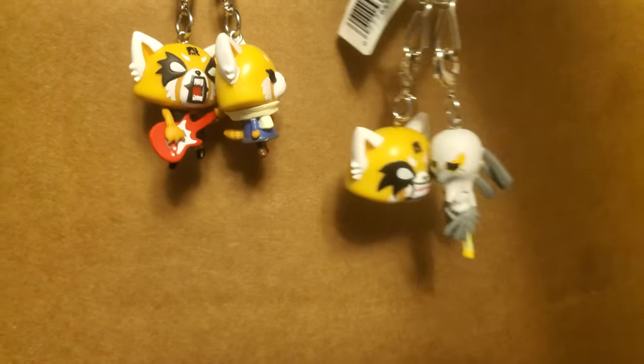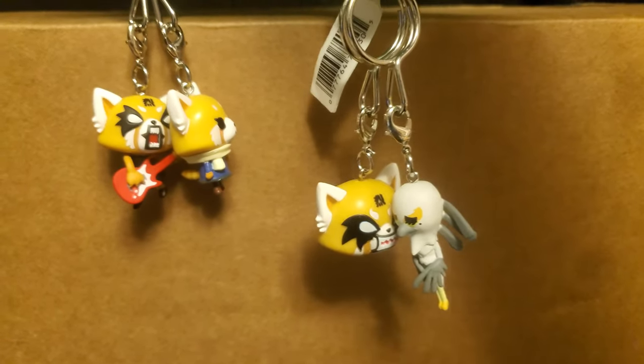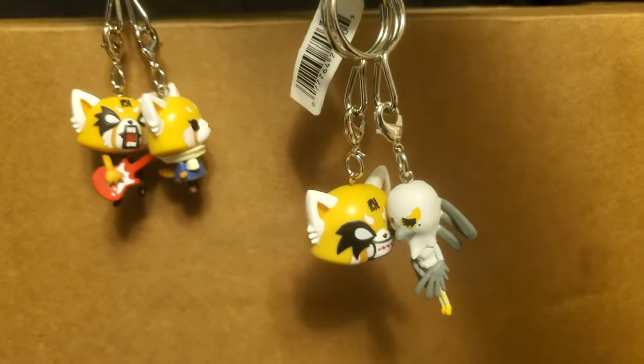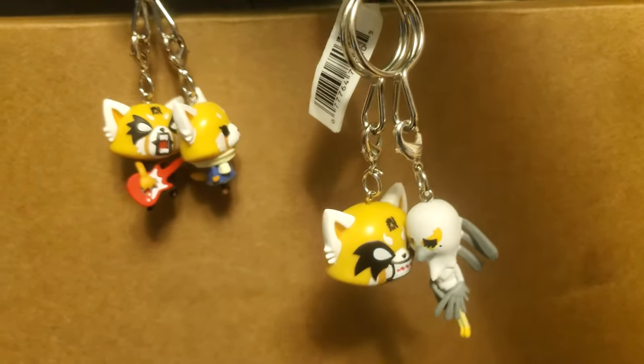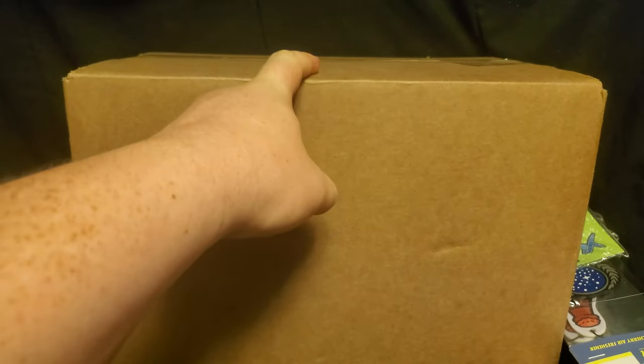Most anime, anyway. In fact, the anime that I do watch is Aggretsuko, and I also found Aggretsuko keychains in there. And I am keeping these because I do love me some Aggretsuko. These are actually hard to find, but I love the character and I love the show, so I'm keeping these. That is what you can find in these bags and what I have found in these bags, and I could not be happier. But now let's get on to our main feature.